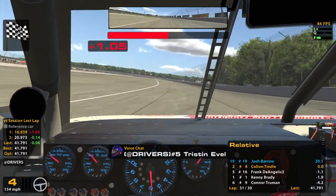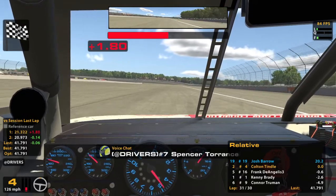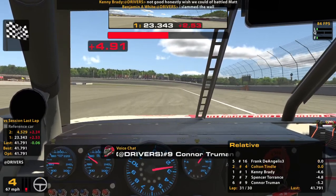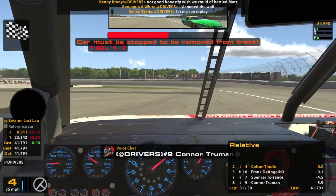Are we talking about the same car here? Hell of a battle. That was probably the second most fun I've had on here. Yeah, that was fun.